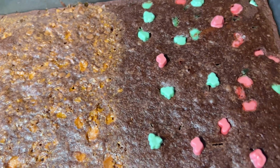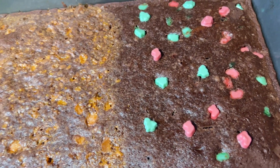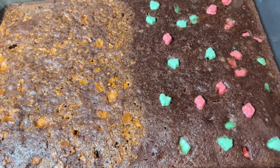This is what our brownies look like. Not the cutest. These are okay. This looks like crunched up potato chips or something, but it's whatever. Probably gonna taste good. That's really all that matters.